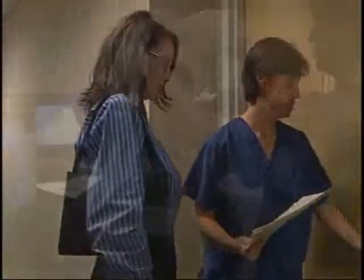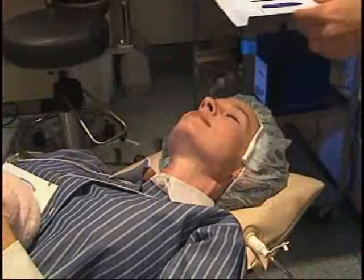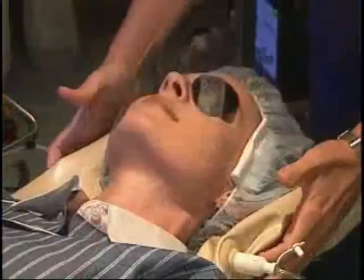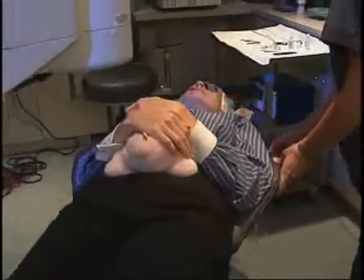Once in the suite, you will be seated in a reclining chair and given a hair bonnet. Your eyelids will be cleansed with a betadine cleaning solution and a piece of tape and a shield will be placed over the eye not being treated. Eye drops are used to numb your eyes. There are no needles or injections. A cushion is inflated to hold your head in place, and the chair is then moved under the laser.